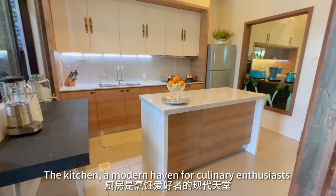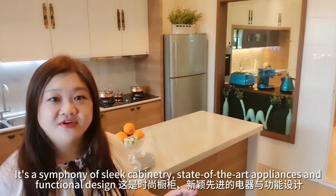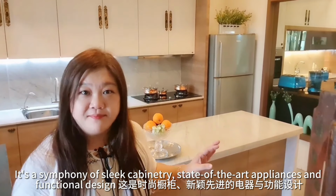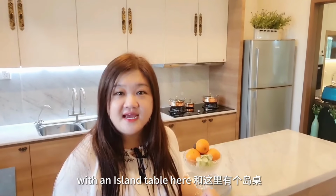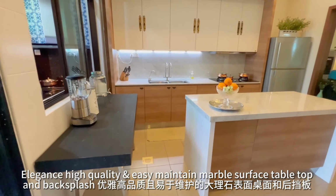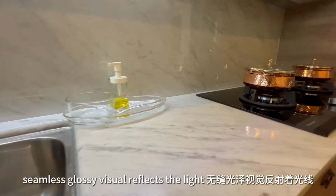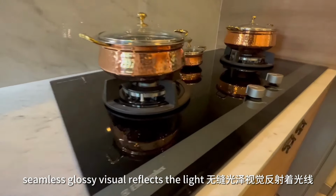The kitchen, a modern heaven for culinary enthusiasts, is a symphony of sleek cabinetry, state of the art appliances, functional design with an island table here. Elegance, high quality and easy maintained marble surface tabletop and backsplash, seamless glossy visual reflects the light.